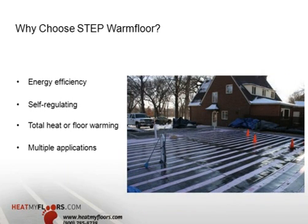And anywhere from concrete applications. Now this is a typical, and we're going to cover this in the application sections a great deal more, but this is going to be in concrete followed by a concrete pour of about 4 to 6 inches of concrete.